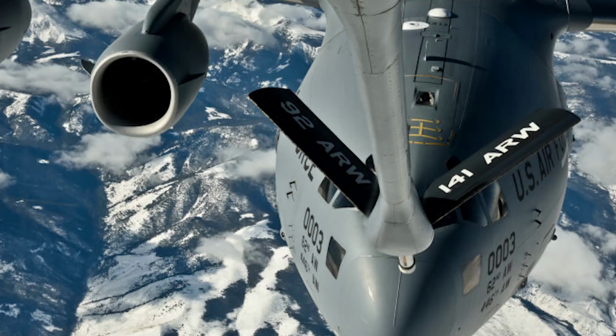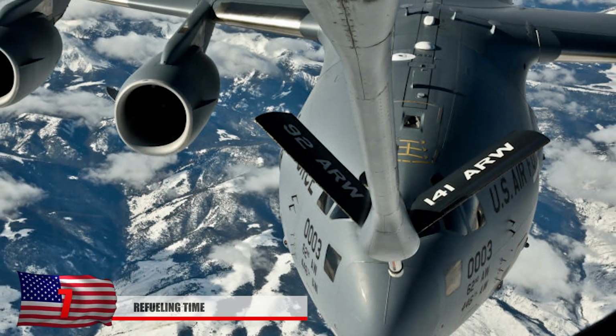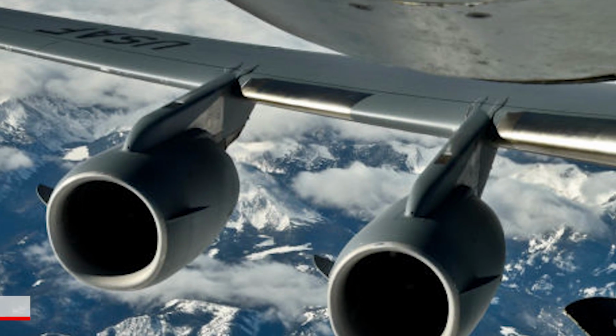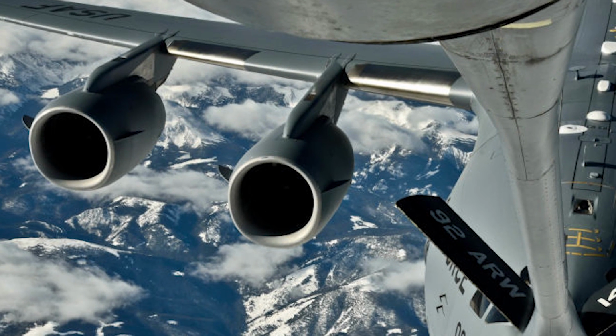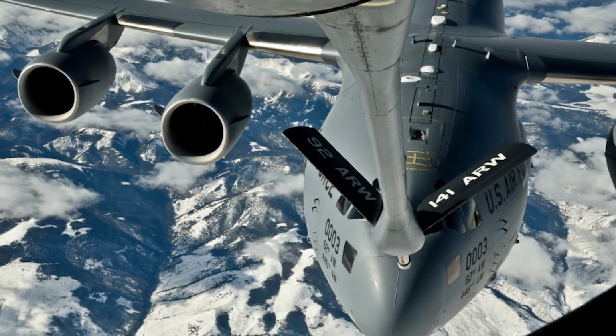Number 7. Refueling time. In this photo, over the Joint Base Lewis McChord in Washington, this C-17 Globemaster III is getting refueled in midair by basically a flying gas station. The refueling wing KC-135 provided enough fuel to keep this plane in the air. If you thought flying a plane was difficult enough, imagine what these pilots have to go through during training in order to execute a difficult procedure like this.